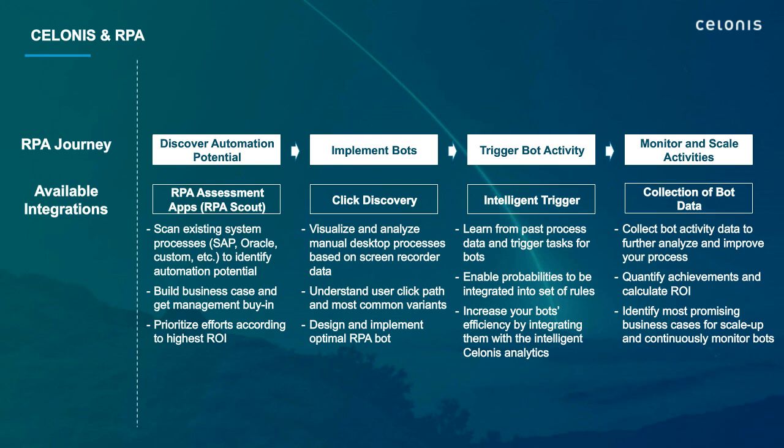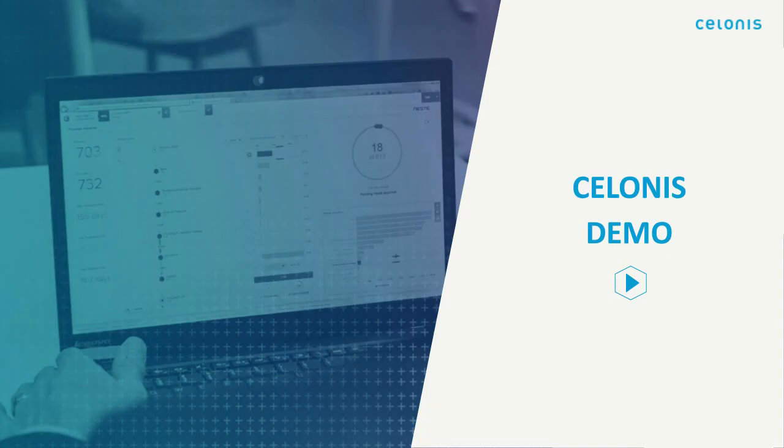And last but not least, monitoring and scaling, allowing you to make sure that you're getting value out of the RPA initiative. So watching the RPA initiative over time, watching that business process over time, and ensuring that you're actually getting back that business value that you expected when you applied the bot to that process. So that's it in PowerPoint. Let's take a second and actually show you how this works in real life.